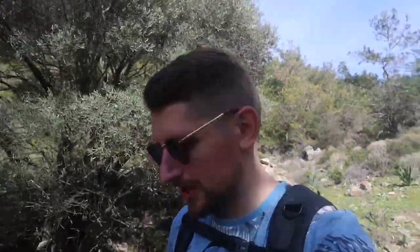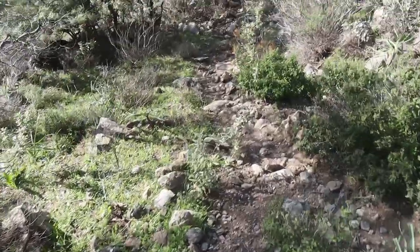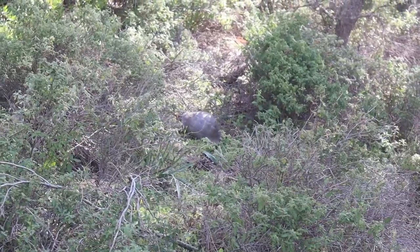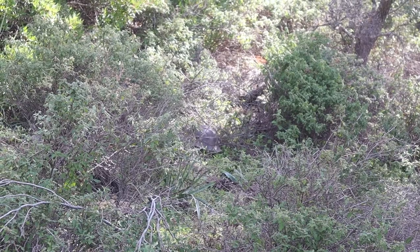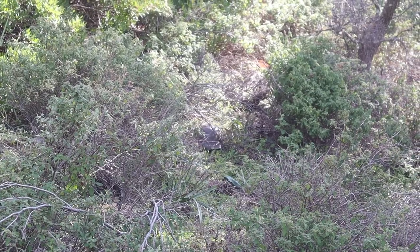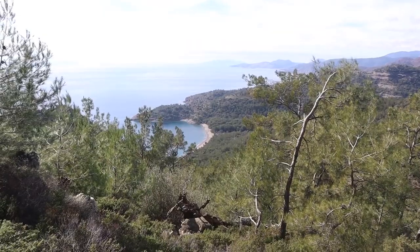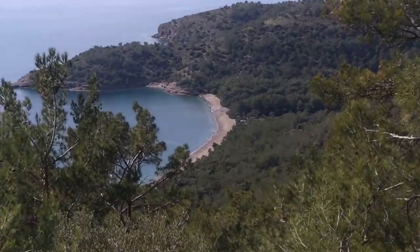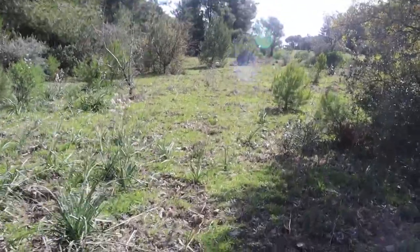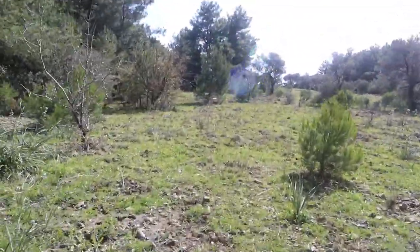And yeah, a little bit loose underfoot, but just gonna take it easy. Another turtle, tortoise. Go on, son. Don't get stuck. Just got my first glimpse of the beach right the way down there. Oh, I really hope it's nice. Oh, and we are down. That was quite. There's houses.